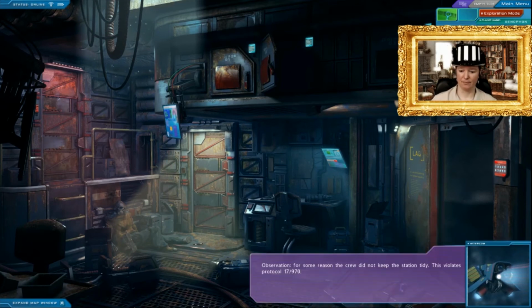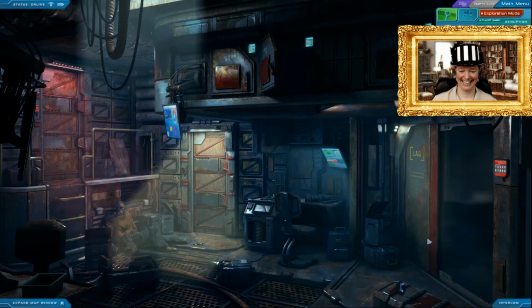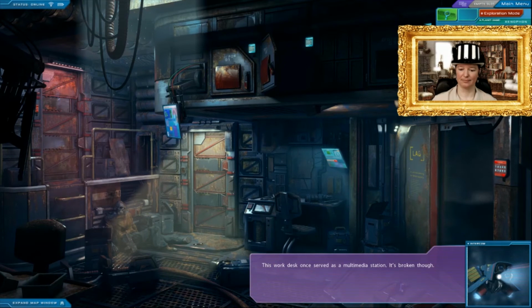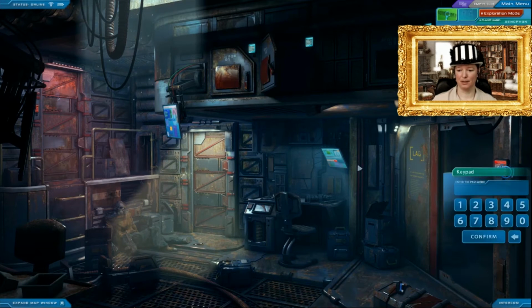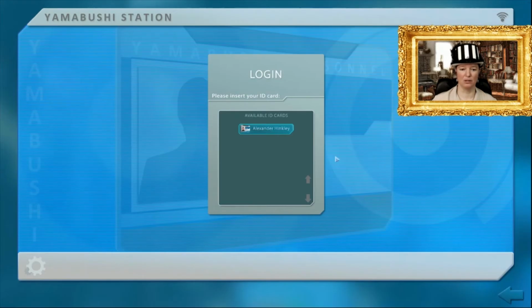Observation. For some reason, the crew did not keep the station tidy. This violates protocol 17/970. Work desk. This work desk once served as a multimedia station. It's broken, though. Oh dear. Keypad? Another password? Alright. Computer terminal.